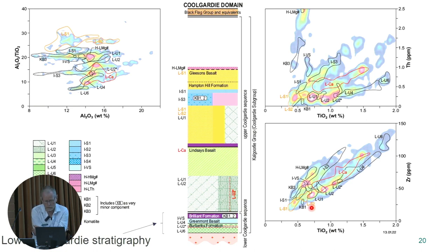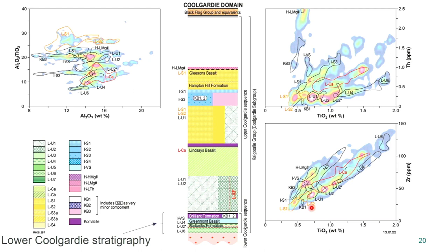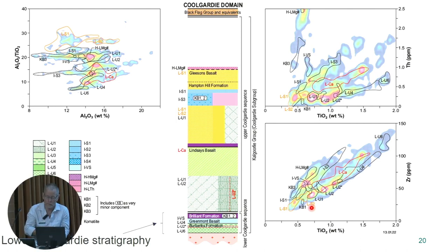Having a look at the lower stratigraphy, for quite some time there's been a bit of a controversy as to whether the greenstone sequence in the Kalgoorlie region has two sequences, either a stratigraphic repetition or one over the other, two different sequences. Now the geochemistry is quite emphatic about that. The lower sequence is geochemically absolutely distinct. There are two separate greenstone sequences in the Kalgoorlie domain. They may or may not be separated by a thrust.